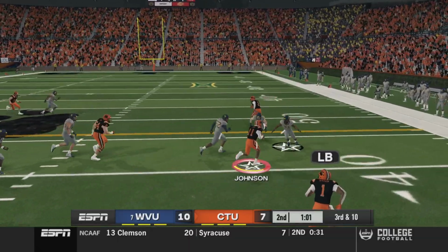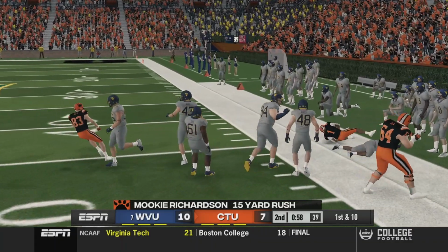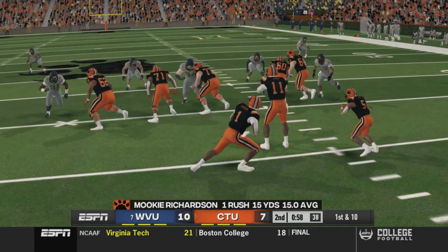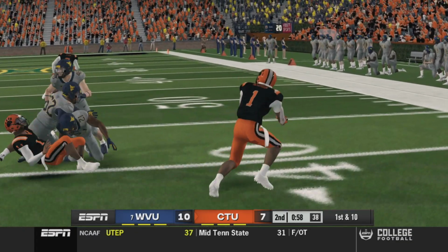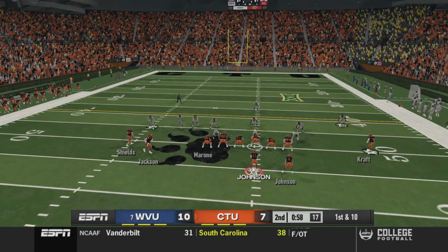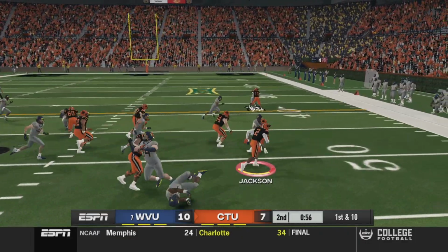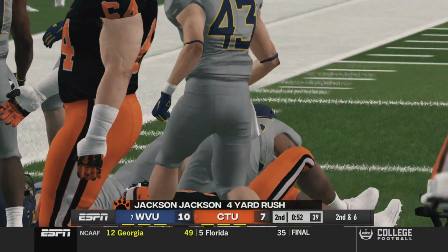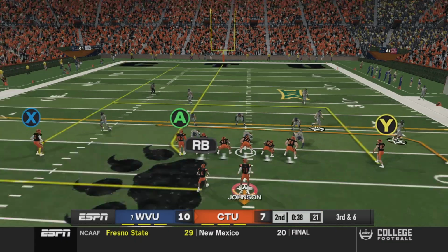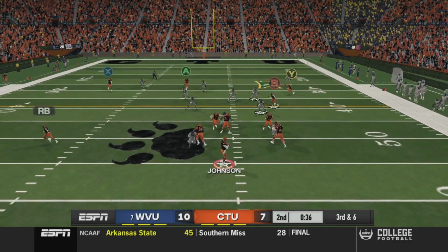3rd and 10 now. Read option out to the right side, and this is Mookie Richardson. He's got the first down off of the option pitch. Take a look at the perfect timing from B.J. Johnson on that one. Drew in 3 defenders, and it goes for a first down. Handoff this time to Jackson to the right side. And we haven't called the timeout yet. About 50 seconds to go. We get it down to 38 seconds. We get a play off here. 3rd and 6.